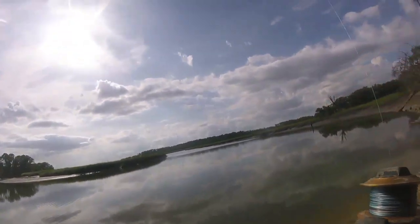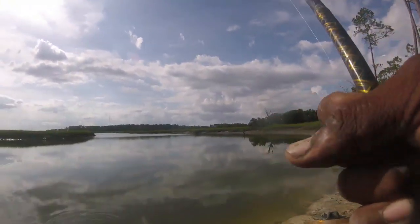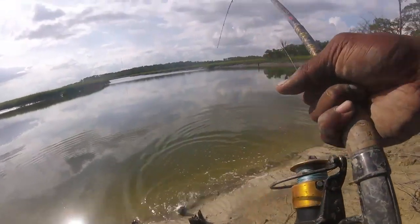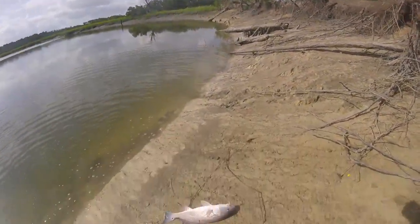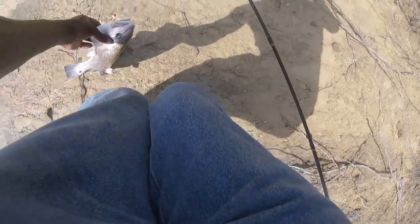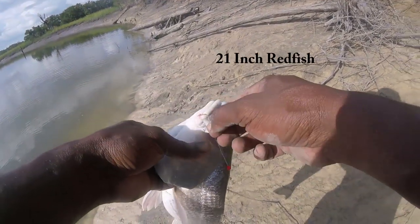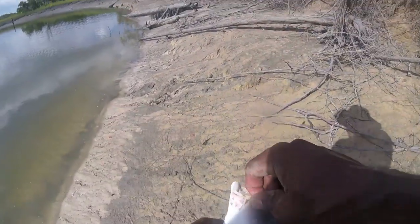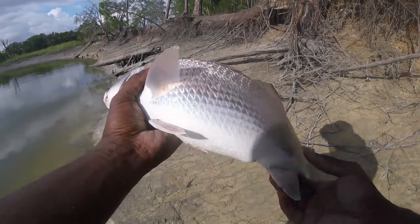Good fight. Not a shark. Nice red. Oh, crab. Ooh, that's a keeper. Baby right there. Yes, sir. Nice slot red. Right there. Nice little slot red, off a crab.